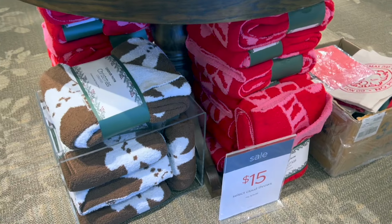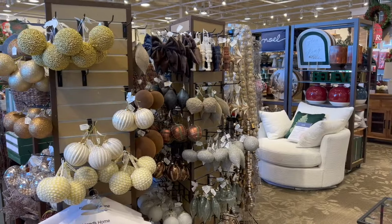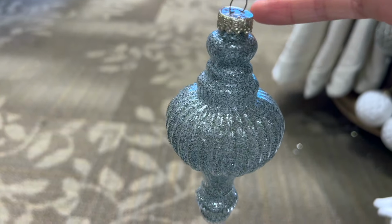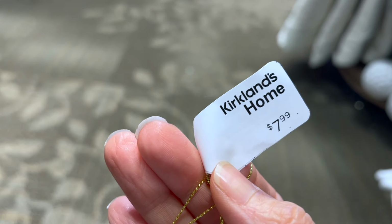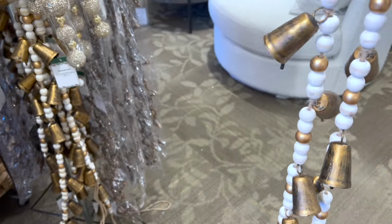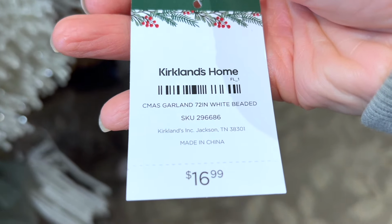At the time that I visited the store, they had all of these throws on sale for $15, and things like this are always good to stock up on in case you need last minute gift ideas. These ornaments caught my eye because they were gorgeous. It's hard to tell in the light, but they're a really nice sagey green kind of color, and I really loved the shape. And I also really loved that garland.